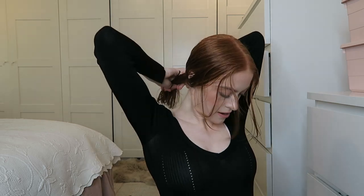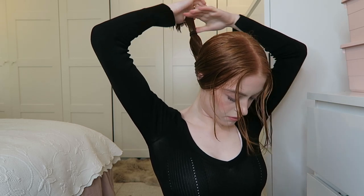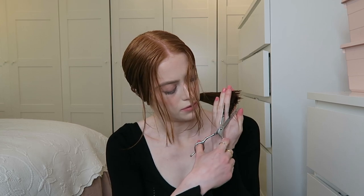And then you can take out the ponytail and keep checking the length to see if it's how you want it. I think I want to go a tiny bit shorter. So just again, tie at the top, back ponytail, and follow it down to the bottom of the ponytail. And I'm just going to run my fingers through the ends, bring it round to the front, and then just chop off a little bit more.